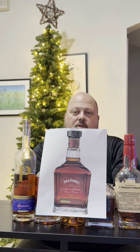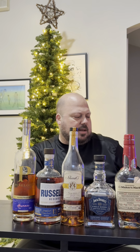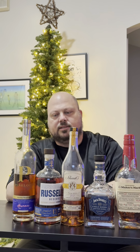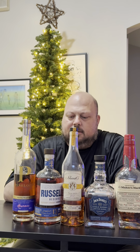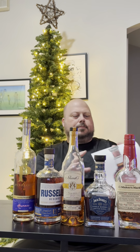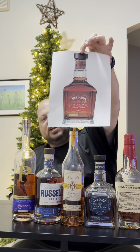So now some of them will come out with a 2026 release, which I expect for the Russell's 13 will probably have a 2026 release. The Shenk's Homestead will probably have a 2026 release. I think the Jack Daniel's Heritage Edition is here to stay. And I think the Maker's Mark will release a Lost Recipe Edition 3 in 2026. Hoping that's the case and we can sample some more bourbons in 2026. But these right here are the top 6 whiskeys of 2025.